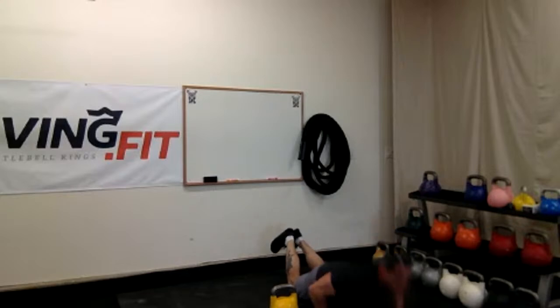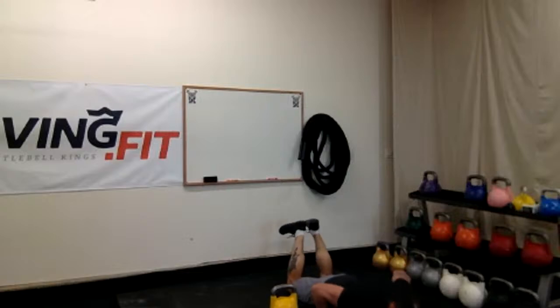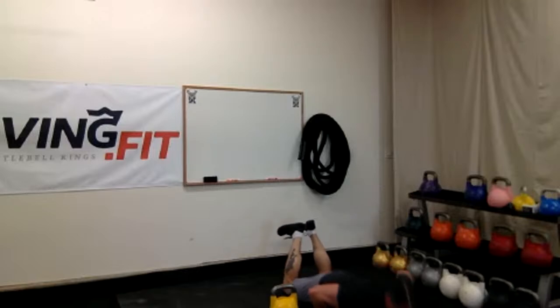The goal isn't that it has to be on the feet, or that it has to go all the way down to the ground, or it only goes an inch. If you're feeling muscular engagement, muscular fatigue, that is what we're after.